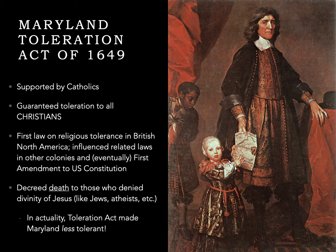No, in actuality, the Toleration Act actually made Maryland less tolerant. Because the way it was written, it allowed the religious people to persecute the non-religious. Instead of giving equal protection to everyone, it favored one group, and of course that leads to persecution of other groups.